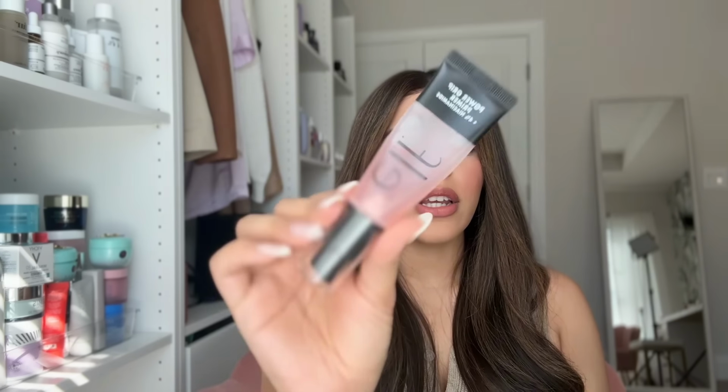Another e.l.f. product that I have loved for so long is their Power Grip Primer. This stuff will make your makeup last forever on the skin because it's a gripping primer. So when you put it on before you do any makeup, it's gonna feel a little sticky and a little tacky, and that is how the makeup kind of grips onto the skin. Again, very similar to the Milk Hydro Grip Primer, which also went viral so many years ago.